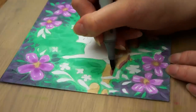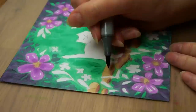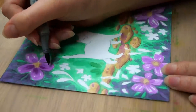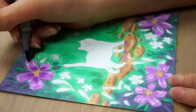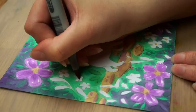This is Bristol board, which is what I always use for my marker drawings, but this paper is new to me. I haven't tried it before. And this has never happened to me. Maybe there is some different coating on this paper that there isn't on the paper I normally use, I don't know. But other than that, I had a lot of fun working on this piece. I just tried to not layer the markers too much.